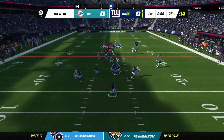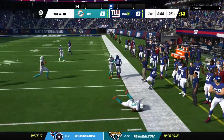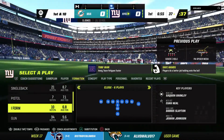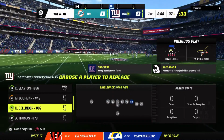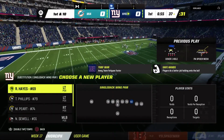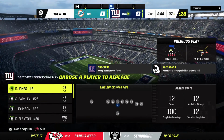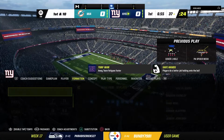Throwing Jones. Johnson's got it, complete. And he takes us beyond the 35 before going out of bounds. 12 yards on the gain. A great start for this offense. So much goes into a successful play, doesn't it? How about that play action there? Freezing the defense just enough to bring the tight end free downfield for the completion.